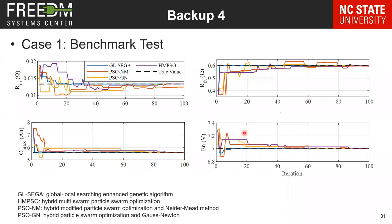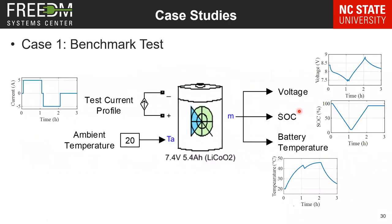And then there was a question on the benchmark functions. How are those modeled in MATLAB? The reason why I picked this model is because it can produce these three outputs, which is aligned with our test case. So that's the main reason why I select this model.